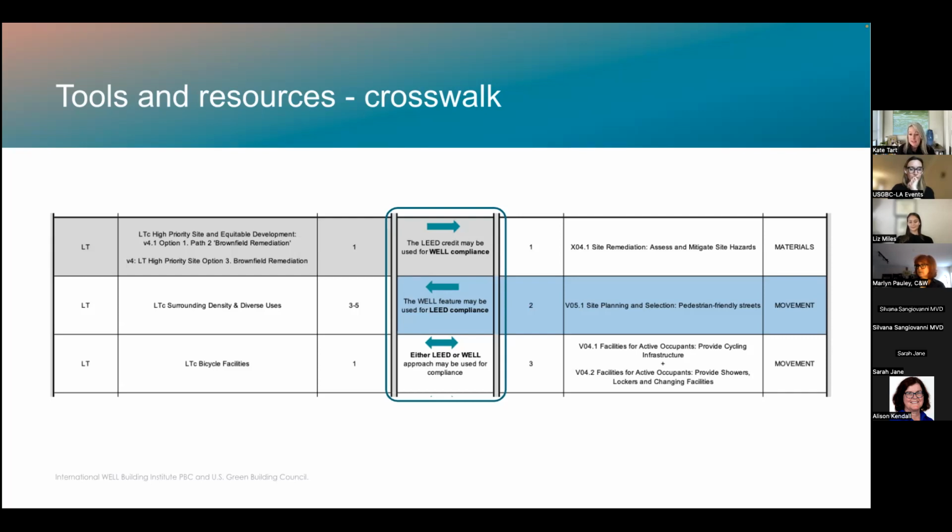In these instances, the LEED compliance path is deemed to be more stringent. In the example above, this is LT credit high priority site. In this case, if projects achieve LT credit high priority site, and you can see that there are different paths or options listed depending on if you're pursuing LEED v4 or v4.1, then they would be awarded credit for X04.1 site remediation. However, the reverse is not true.